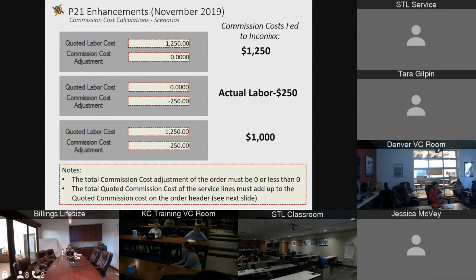So the commission cost adjustment isn't actually supposed to be used to adjust it back down to actuals. It's supposed to only be used if there's a strategic reason for it. What this is expected to do is set up for the sales rep at the very, very beginning of the process exactly what their quoted labor cost is going to be on the job.